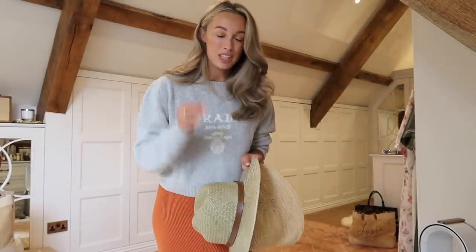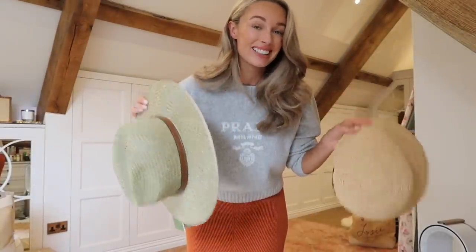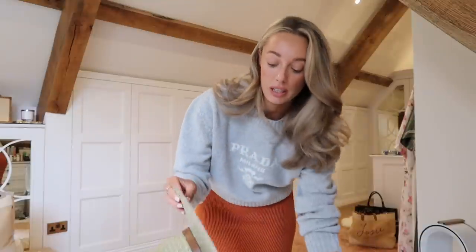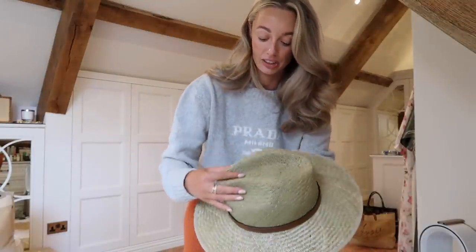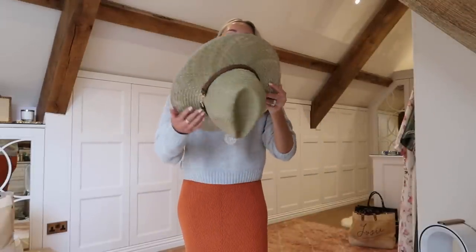Okay, now this is potentially going to be a bit weird with my jumper on, but I've got two hats now, and I would like these to be my holiday hats, or one to be a holiday hat. This one is a kind of Federer style. Right. Yeah, it's not the right vibe with a jumper on, is it?